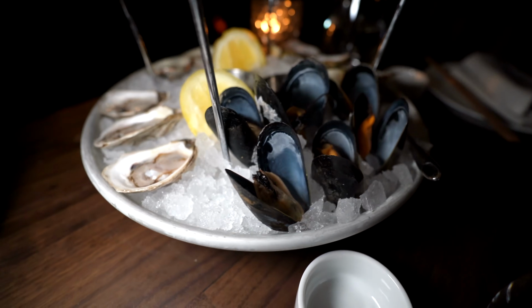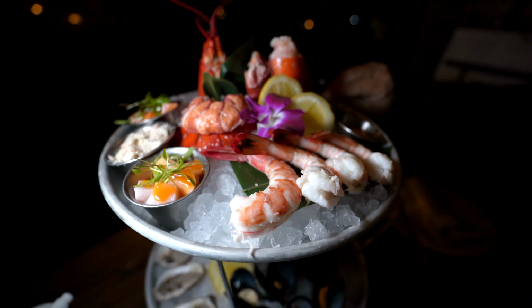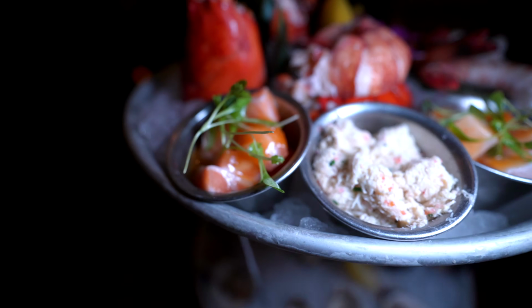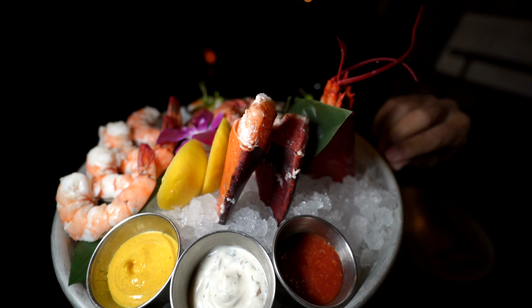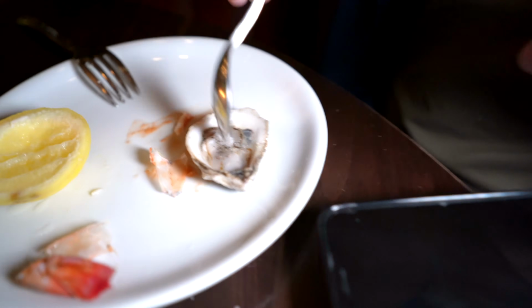But there's some clams, 2 types of oysters, mussels, some jumbo cocktail shrimp. Oh, so actually the waitress said that this is yellowtail and salmon, and there's some crab here. Looks like blue shell soft crab, and there's a big lobster tail and lobster claws here. This is quite the seafood tower. $114 for the small. My dad's setting up his oysters right here.